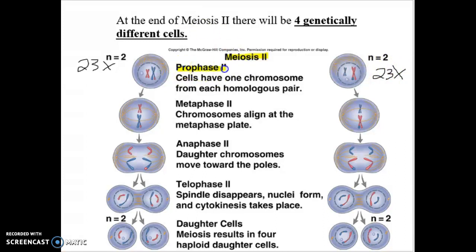Both cells go into prophase 2. They go into metaphase 2. Now the key here that makes this different, in metaphase 2, we simply have chromosomes lining up. So there's 23 here, and there would be 23 here. You're not going to see them paired up anymore. They've lost their buddy. Their buddy is in the other cell. So 23 chromosomes line up across the middle of the cell in metaphase 2. As we move into anaphase 2, the 23 chromosomes split, and you have chromatids going to opposite sides of the cell. So, chromatids now in anaphase 2.